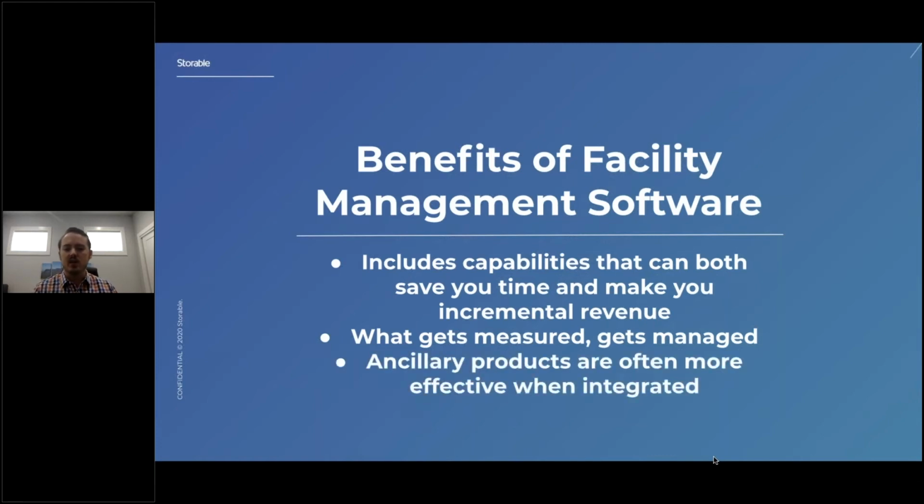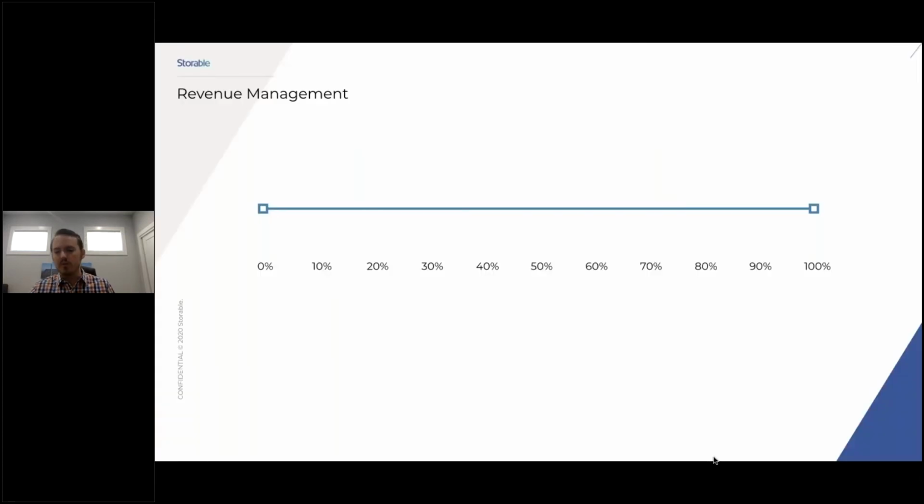And then lastly, many products require it, frankly, or at least are made better by having an integration between these two. There are quite a few ancillary products that help drive revenue. We'll be discussing them today. But at the end of the day, your facility management software is where all the information about your tenants is stored. And so you really need to combine that data from your software with these ancillary products so that you can make informed decisions and really target what you need to do to get the most out of them. But in addition to that, there is one feature in particular I wanted to call out that's built straight into facility management software that can drive revenue for you.